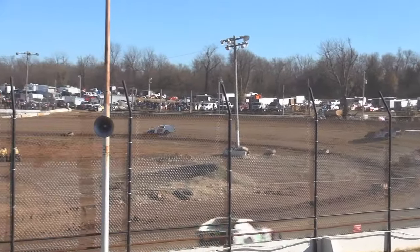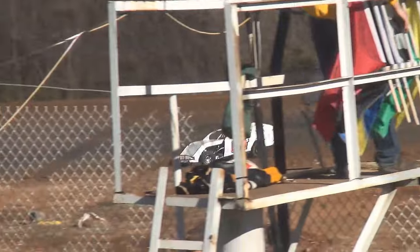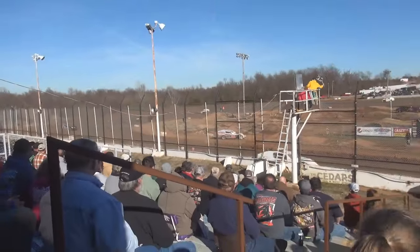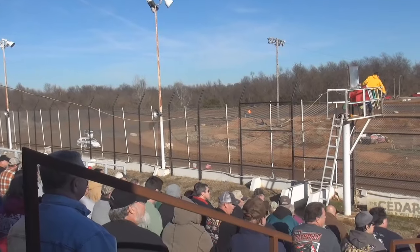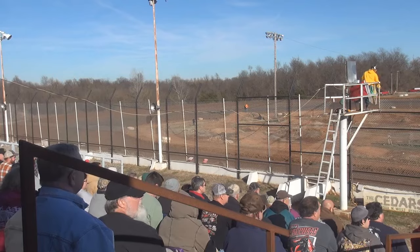Trouble for the number 21 car. He'll keep it going. We stay green as he'll go to the back of the pack and into a B main. Off turn number four, the 0-9 out in front will win it. Or make that the 20, running in second, and how about the 41 car?